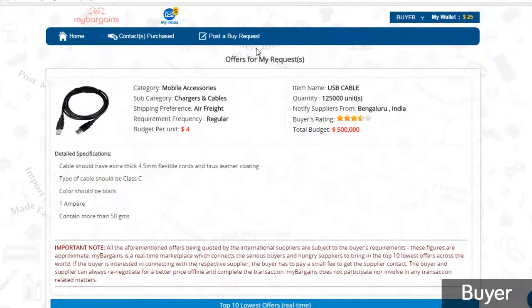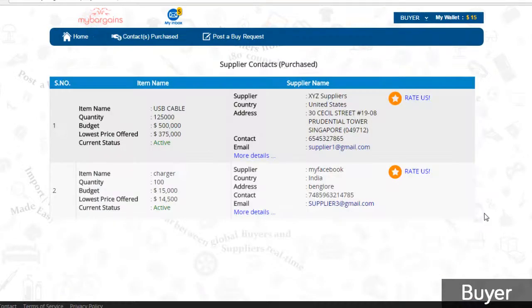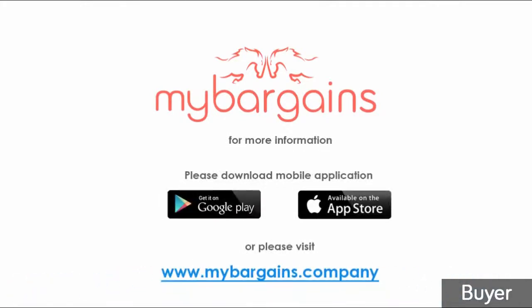This way, the buyer is saving a lot of time without even making phone calls and not doing many chats or messages and keep on negotiating. MyBargains does all the work for the buyer. It's very easy to use, and this is the best way to find who is offering the best price across the world or from specific countries.